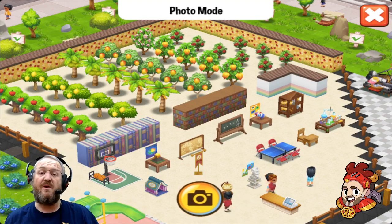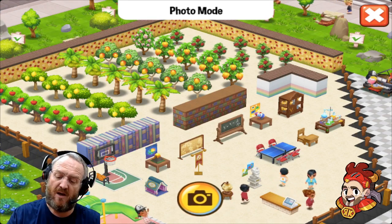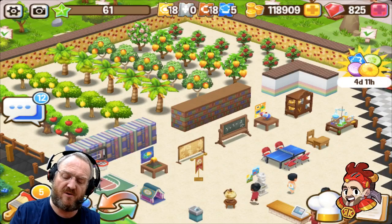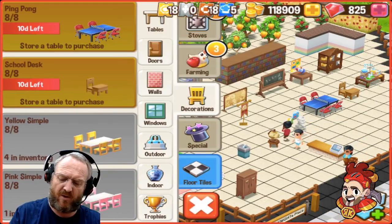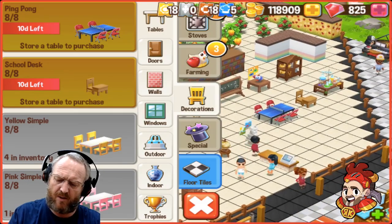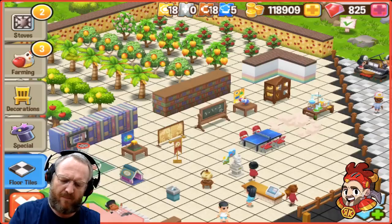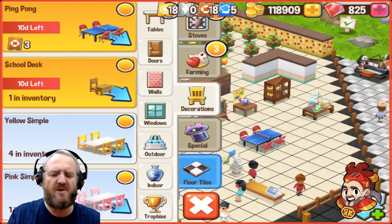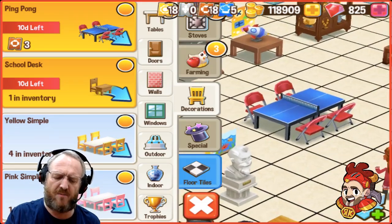Now, I'm sorry, Food Street, I have a serious complaint to make. Like, oh my goodness me, you have killed my voucher consumption. I really mean that one. Some of these prices are totally crazy. If I put away, as an example, this table here, put that one back into storage and you're going to have a look, it's going to cost me 3 bronze vouchers just to get the ping pong table.